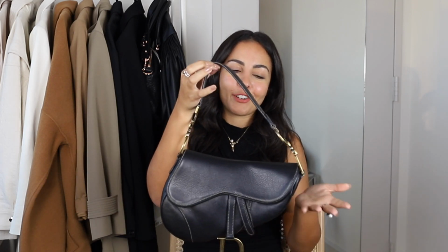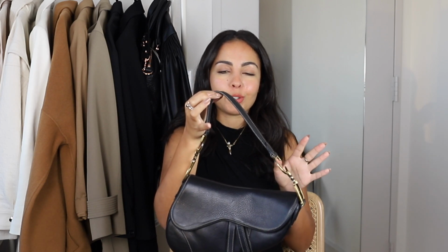when temperatures get lower and you want to wear chunkier knits and chunkier coats, this strap is very short, so it might not fit on your shoulders anymore, and you might not wear it as comfortably as you would when you're wearing thinner clothes. But I think either way, it's a really nice bag.